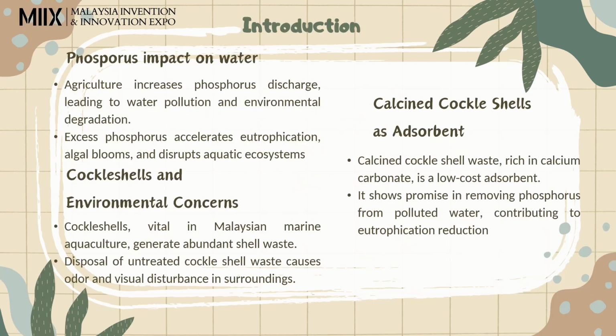Agriculture has increased the amount of phosphorus discharged into surface water, leading to water pollution and environmental degradation. However, the non-stop demand of the agricultural economy has caused excess phosphorus discharge. The uncontrolled amount of phosphorus discharge accelerates eutrophication and algal blooms. This situation causes an increase in biochemical oxygen demand and the failure of the aquatic ecosystem.